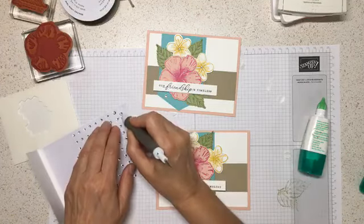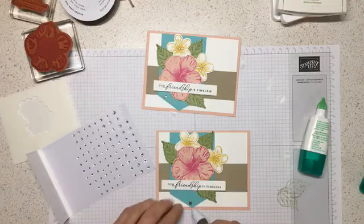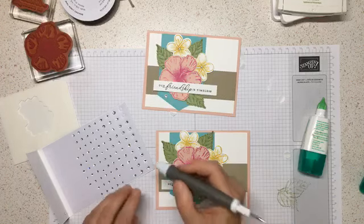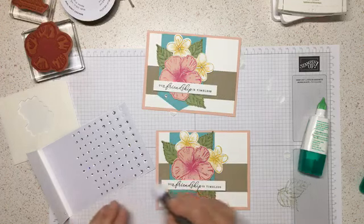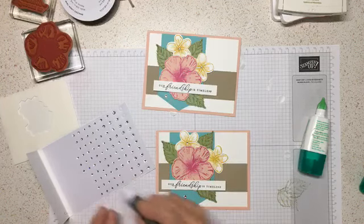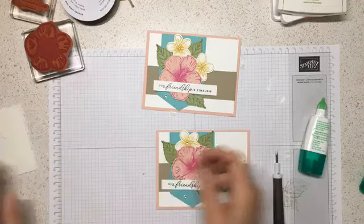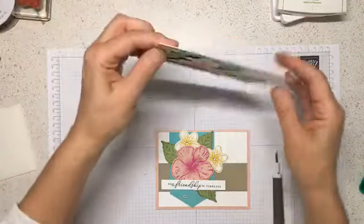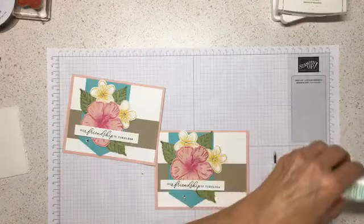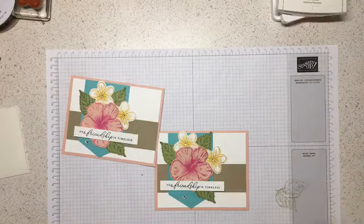I'm going to take a large one coming up. This is going to go like so. Flip around because it needs to cover a lot. And then we're going to take a small one that goes right there, and another one that goes right there. Okay? So, I am done. Let me clean everything for you so I can show you the cards.